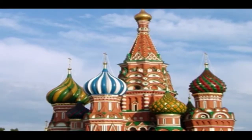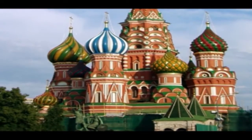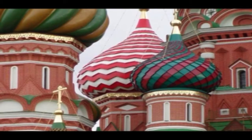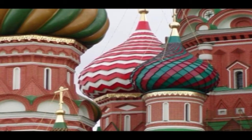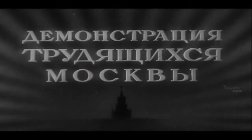St. Basil's, whose flamboyant domes are frequently confused with those of the nearby Kremlin, is probably Russia's best-known building. It is located at the southeast end of Red Square. Its style is a reminder of the blend of Asian and European cultures which make up the Russian personality.